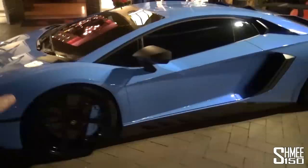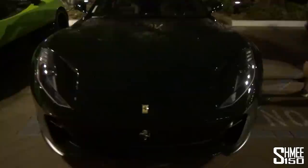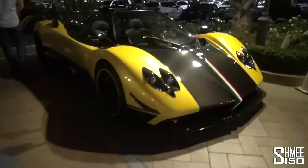Then behind that, if we just come through, we've got a Novitec Dorado Aventador SV, full carbon kit that you can see on the exterior, the Cinque Coupe, a British Racing Green Ferrari 812 Superfast, then we've got a 911 GT3 RS, and then of course the Zonda Cinque Roadster.